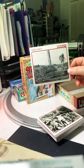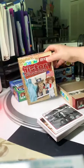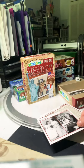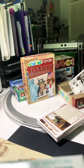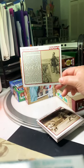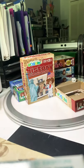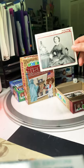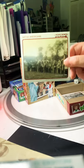We've got World War II. World War I. Oops, I dropped the lid again. Okay. Women in history. Who was I? The Constitution. The Civil War ends. Sports history. Presidents. People of the Civil War. People of the American Revolution. Native Americans.